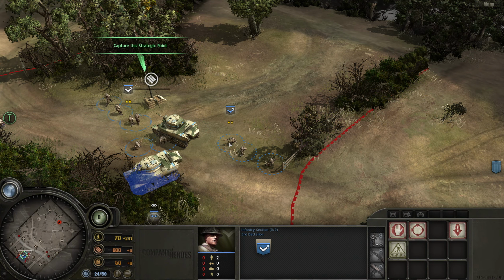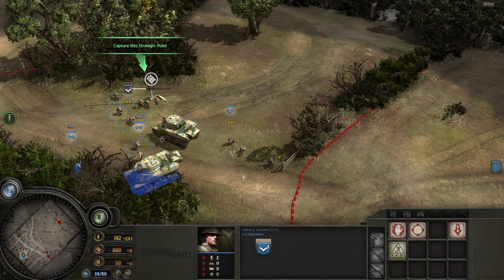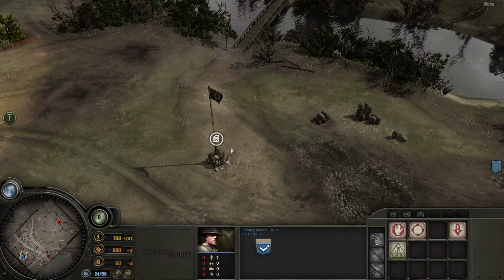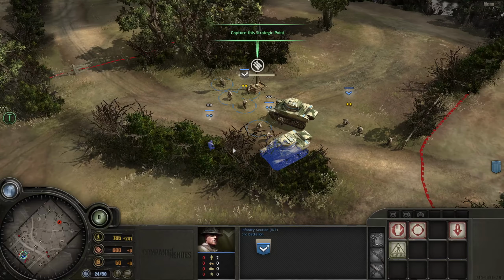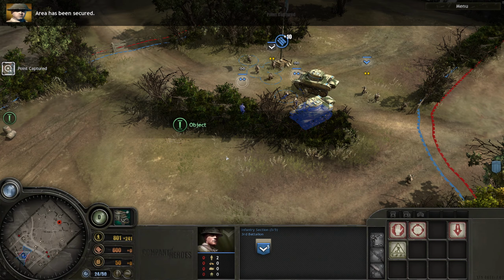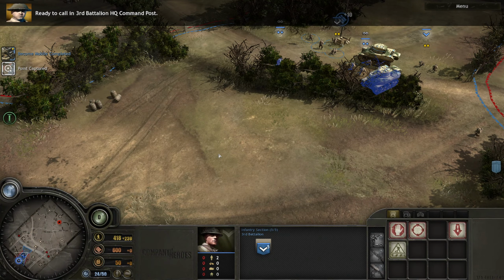Go ahead. Stand fast on the target once it's armed. Rifles at the ready. Sounds like a recce mission. Watch for Jerry snipers. Making sure the area is nice and safe, are we? We're sitting on a ton of bloody munitions, so stay sharp, lads. Area has been secured. Ready to call in 3rd Battalion HQ command post.